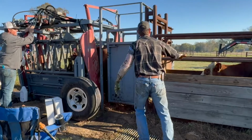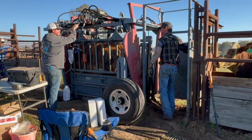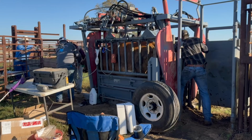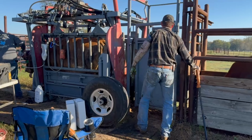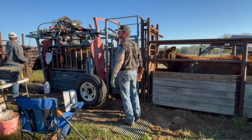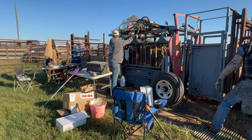and identifying how many months along they are. The most important part of his job is to identify the open cows, meaning the cows that are not pregnant. They didn't breed back, and those cows are just a liability. They're costing you money in hay through the wintertime, in cubes if they're feeding cubes. And so his job is to help them make decisions culling wise on what to do with those cattle.